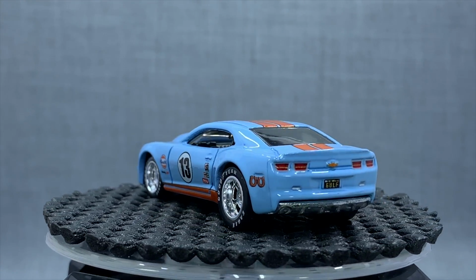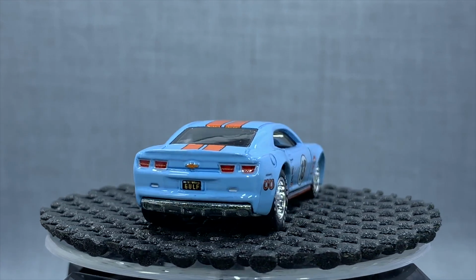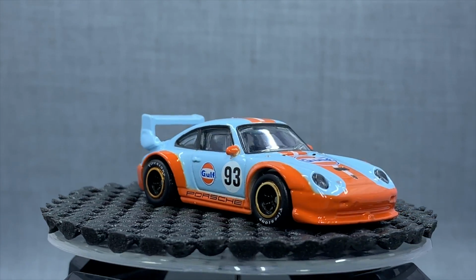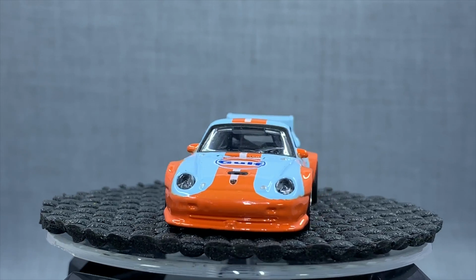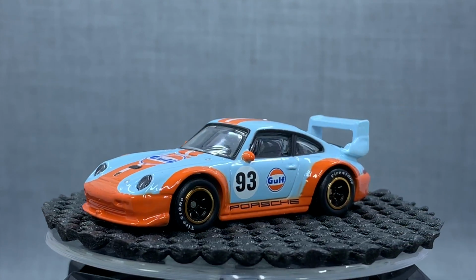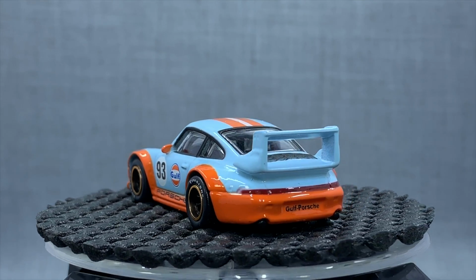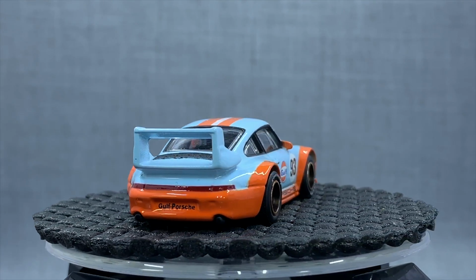They'd fit nicely in with these five, right? I pulled out a couple of others. This is actually an RLC exclusive from several years ago, the Porsche 993, also done in the stock, not Spectraflame, is what I mean when I say stock. Gulf can be seen on muscle and a lot of European cars, and we'll get to all that.